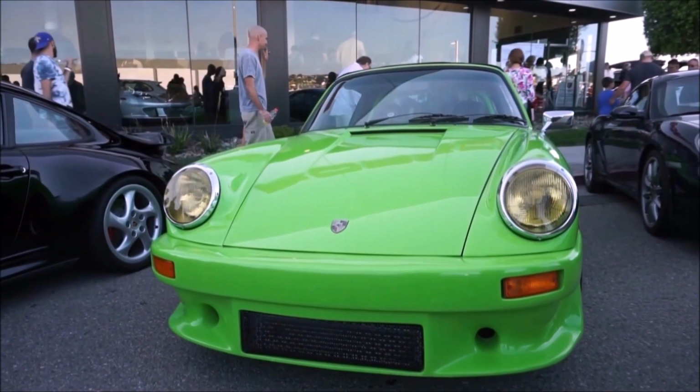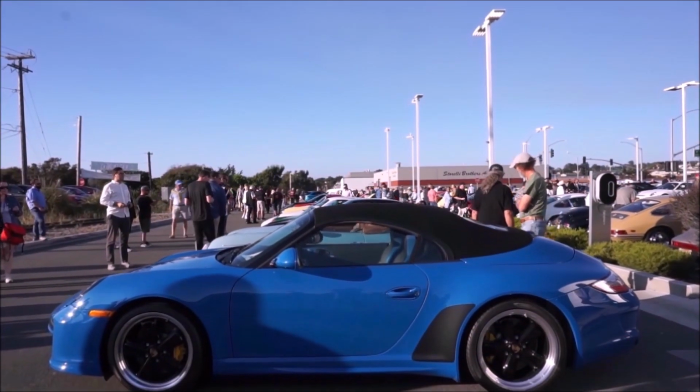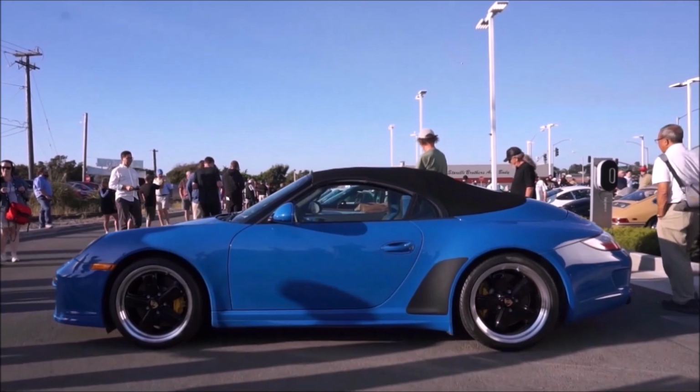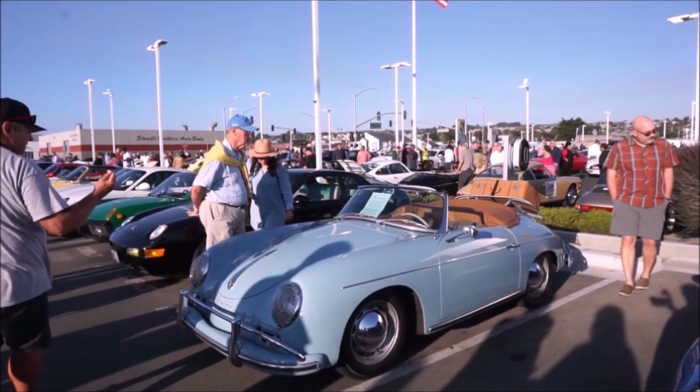So check it out. If you have a Porsche, you can be in the show, like this Speedster here. Just register beforehand. If you're a tourist like me and renting an SUV, you'll probably have to park about a half a mile away, so get there early.